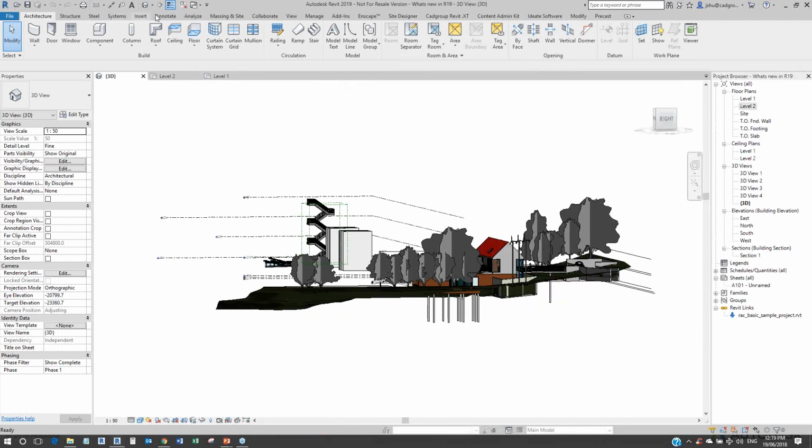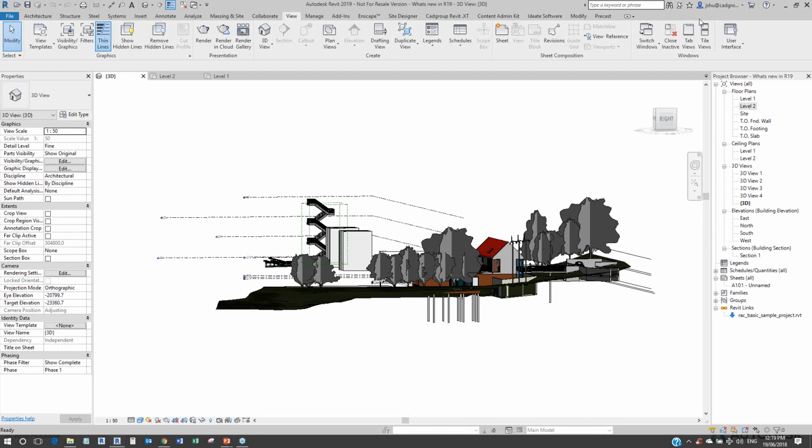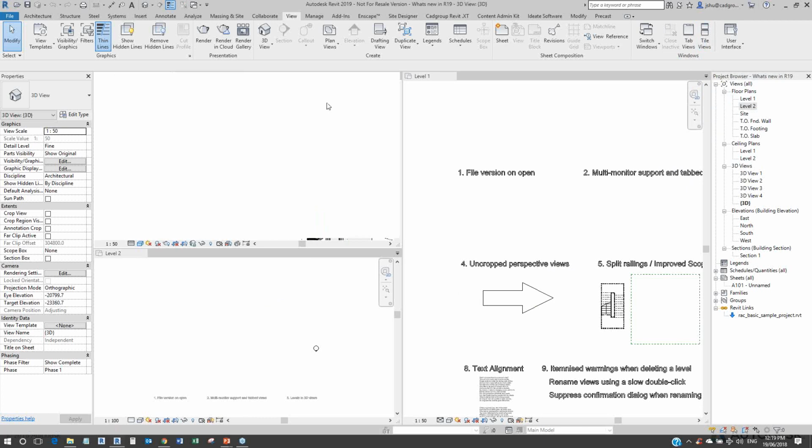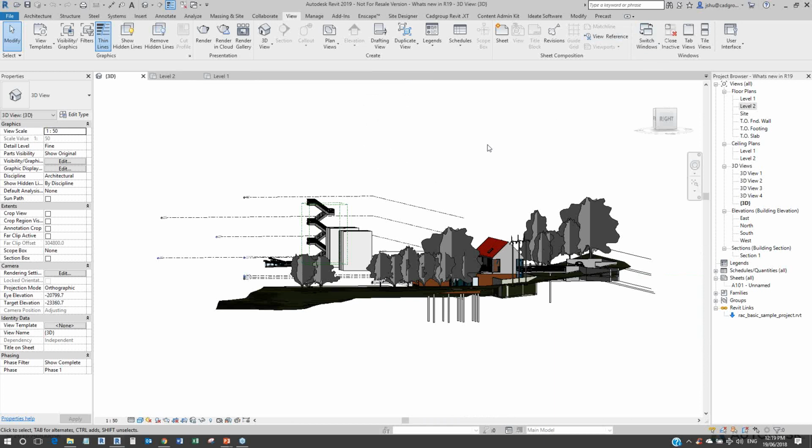This new tabbed window can be accessed under the View ribbon. Here we see the new icon. One is a tab window next to the good old tiled window. One shortcut is TW, the other one is WT. So if you want to switch between the old-fashioned tiled window style and the tabbed window, you just toggle between TW and WT, and you can quickly switch between those display modes.